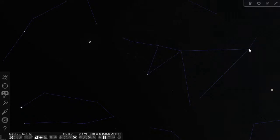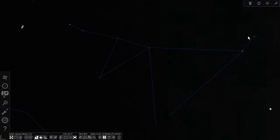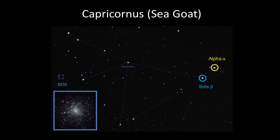You're going to look at the doubles on here. And yeah, you actually got 2 doubles there. The nice one is the alpha one up the top of the tail there, because if you have good eyes, you should be able to split it. Yes. And it should be a real easy split, even in a 7x50 pair of binoculars. Yes. Now in your handout, this is what you have. So you have Capricorn, and I've circled the ones that we covered for tonight. And then here's M30, and this is what it looks like. So you'll be able to see it off the nose.